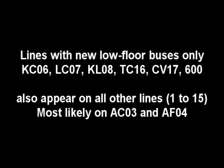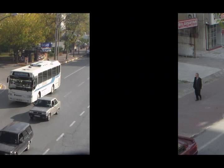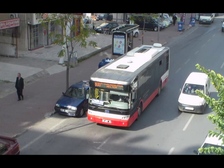The lines 6, 7, 8, 16 and 17 as well as the airport bus 600 are limited on new low floor buses. You can expect that more and more bus lines will lose their old buses soon if they didn't already. I have also seen a few other bus types like an MAN bus and really old ones which I do not remember the brand of. I have managed to get a completely empty new low floor bus, so let's ride it.